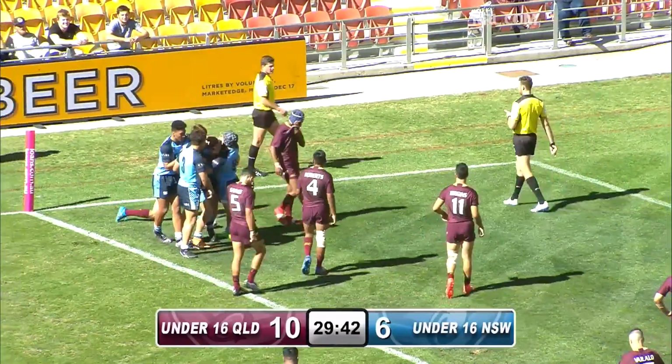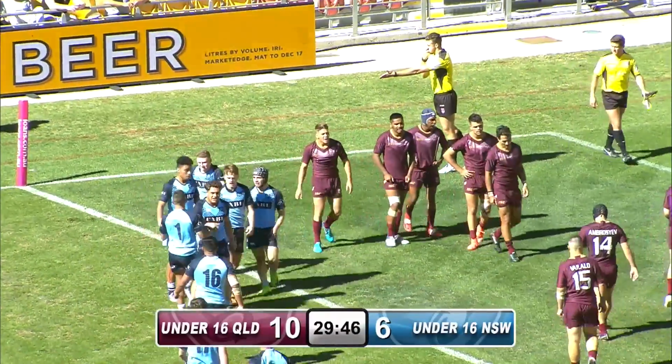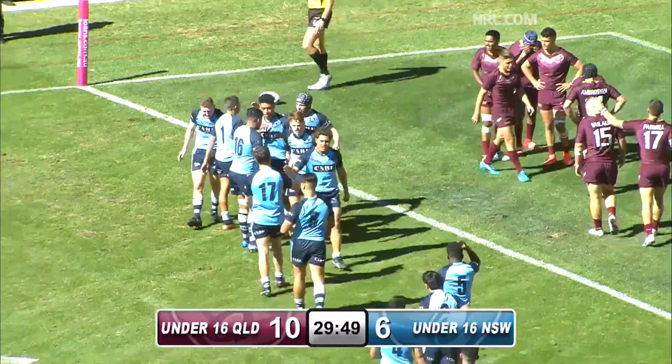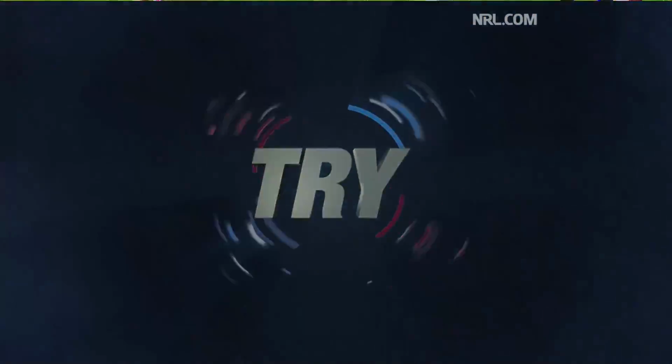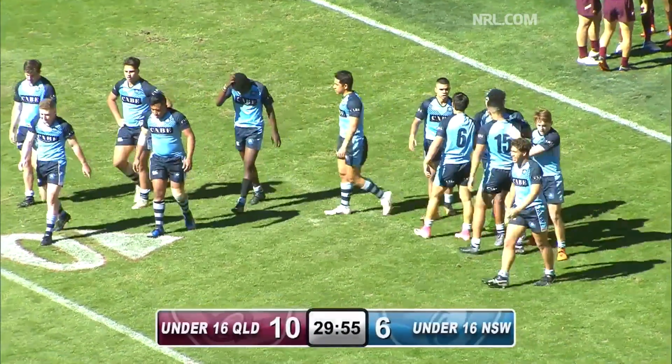Thomas Kent has crossed for New South Wales. Great try. Put it down to the 5'8" KO Weeks. Did great work in the lead up. And then it was all too easy.